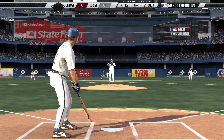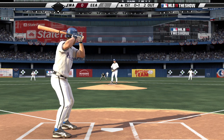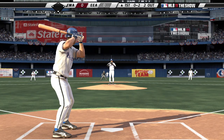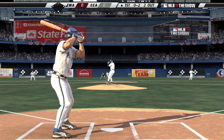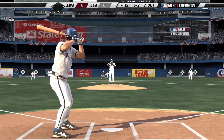Manuel Peralta stands in as he can't connect here. 0-1. Right on the inside part of the plate. Not much he can do with that fastball. And here's a fastball called for strike two. And he missed with it. It's 1-2.